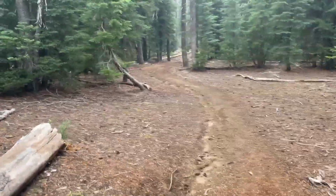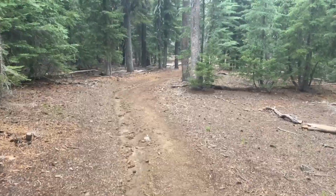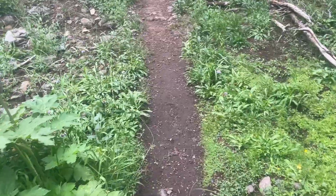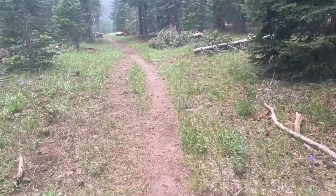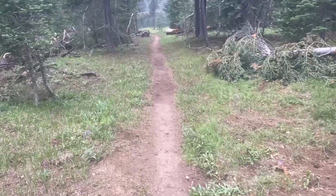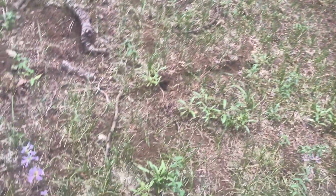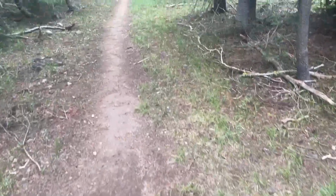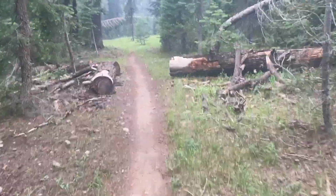You can see the water channel here from the storms we had the last couple of days. Ultimate water source. Not sure if that's Dutton Creek, but should be getting close to the turnoff up here. Sounds like some nasty Steller's Jay up there telling me to move on. Little flowers in here. Haven't seen in a while. Haven't been in a green place like this for a while. Yay. We'll see down the trail.